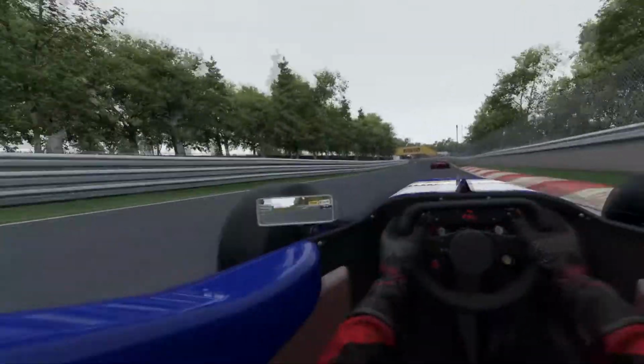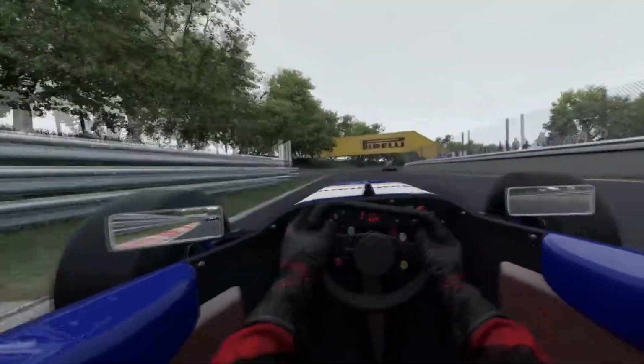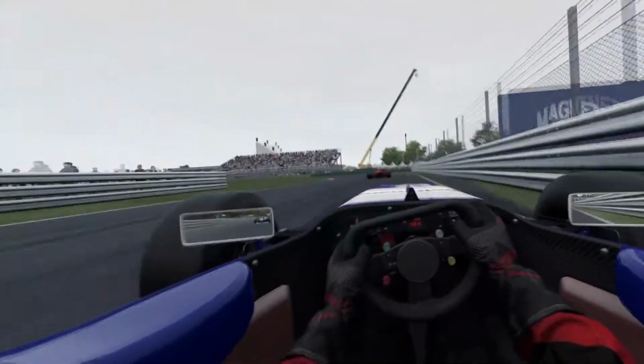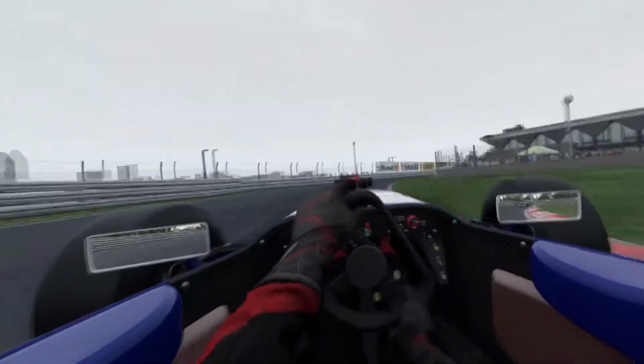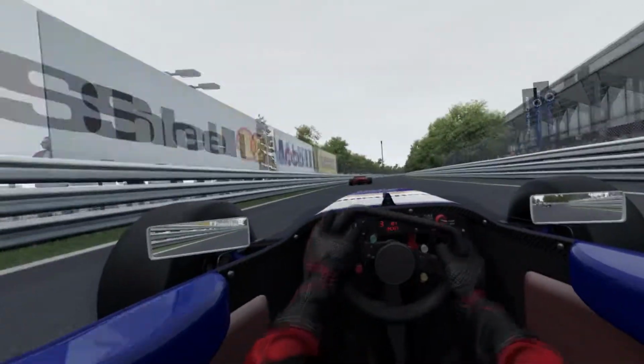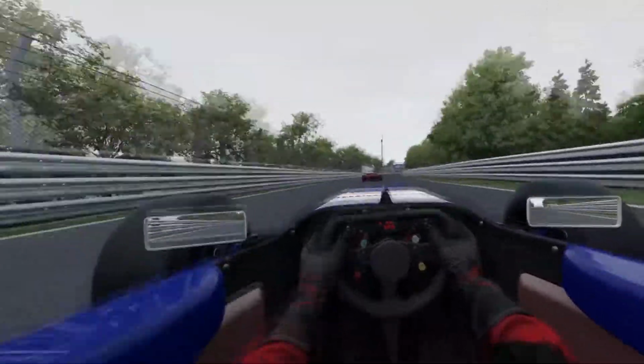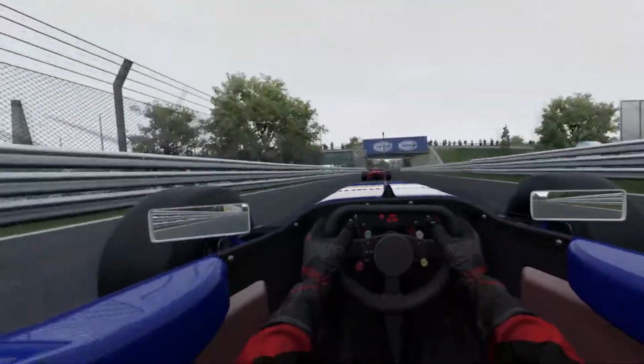Yeah, as you've seen here, you've seen how much time we've lost compared to Schumacher just by touching that curb once and getting a little bit unsettled. But we are definitely faster than the Ferrari.